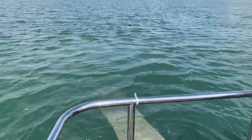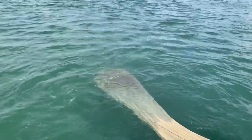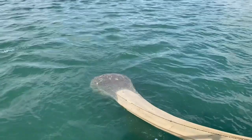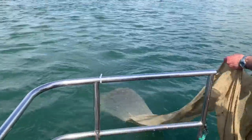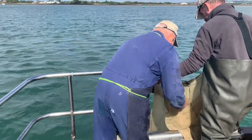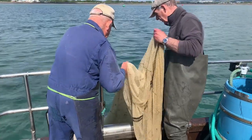You can see the cod end coming up now. And you look at the eels in the back of that cod end. Absolutely fantastic. The birds are going nuts. It's absolutely brilliant. I'll get out of the guys' way so they can get the net aboard. They're shaking the net, making sure there's nothing trapped in it, getting rid of some of the weed as it comes up.